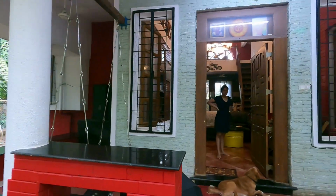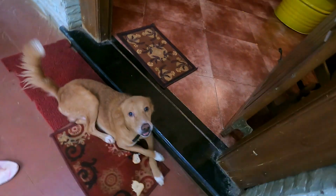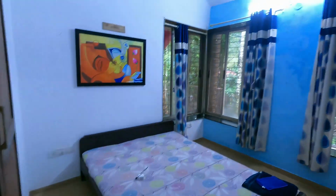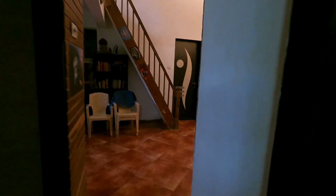And as you can see inside the living space, let's go inside. You have a little pet dog at the entrance. You can see they have a living space. And here we have 3 bedrooms. Bedroom number 1. Bedroom number 2. We have some nice sculptures, some nice pictures, so you'll remember the place.